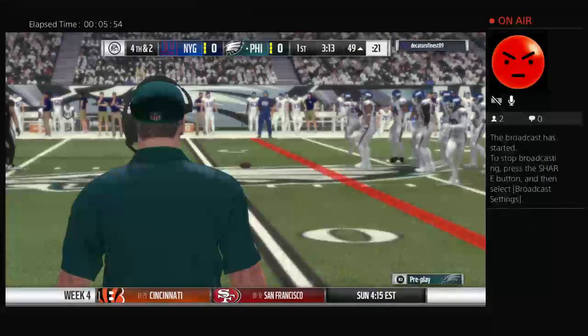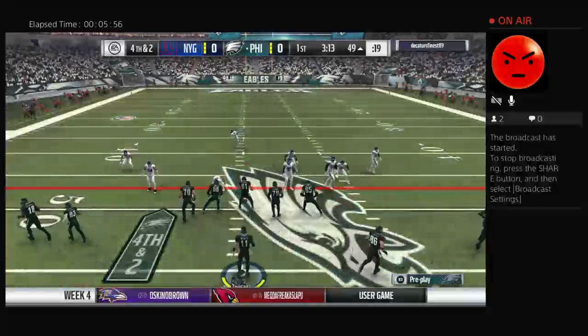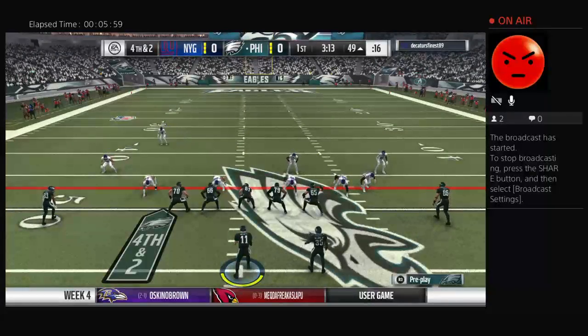The offense staying out. They're going to go on 4th and 2. Here we go.